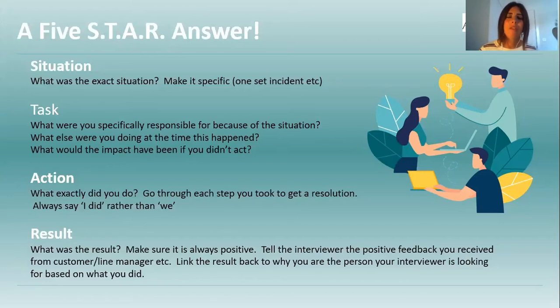I think if I was being really critical, I could have done more step-by-step actions, but that really links itself and lends itself to the task. But the result I do think was quite positive. It would just be linking it back to that future company at the end and why you benefit them. So let me go through example number 2, and you can hear, hopefully, the differences.